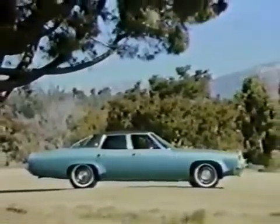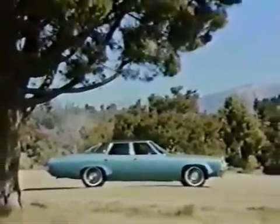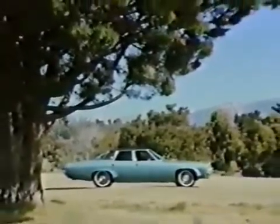Delta 88, not just another pretty car. The economical big car way to go in 1972.